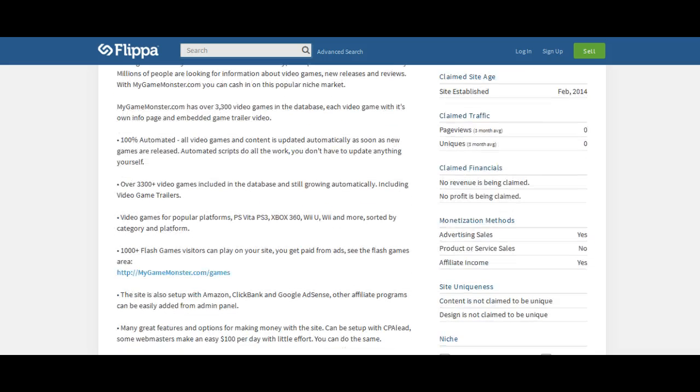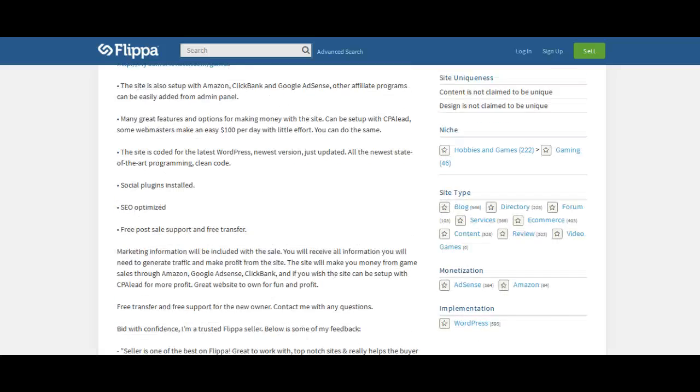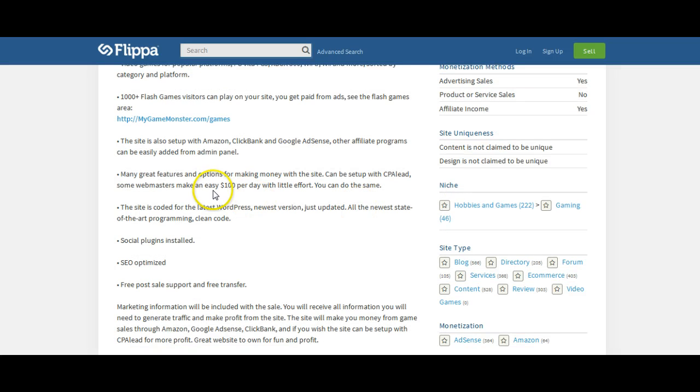Quite a good sales description. Not brilliant, not particularly long. He's put his feedback down in here. But what he has done, which is quite subtle, he drops in that you can make $100 a day with CPA, which I thought was quite a clever sales strategy. So he's also planting the seed in potential buyers' minds that it's easy to make $100 a day with little effort. You can do the same. So a very clever sales tactic there.